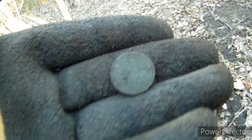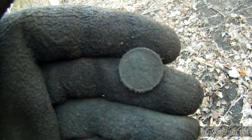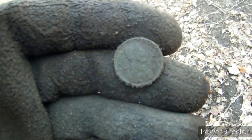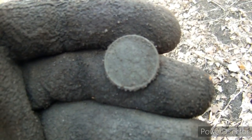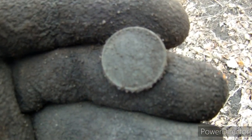Hey, folks. All right, we just got a really green weedy. All right, the coins are starting to add up now again. They're definitely around this spot. We'll definitely have to come back. We're not gonna get it all done today.